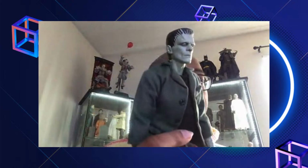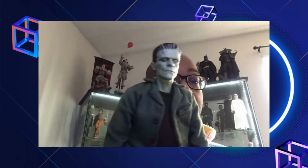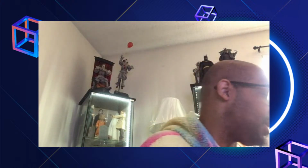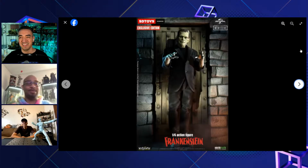For years, this is the Sideshow Frankenstein they did many years ago. This was my only representation of Frankenstein. I am so freaking happy they're doing this, because I needed an upgrade from that piece of shit for the longest. And yeah, as soon as this went up online, I pre-ordered it right away.